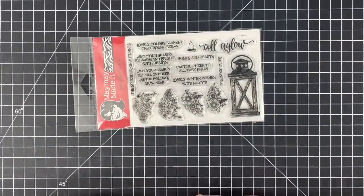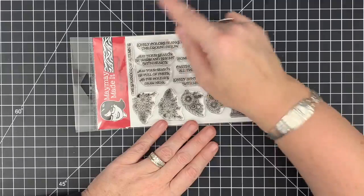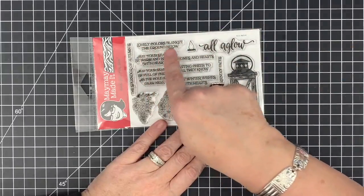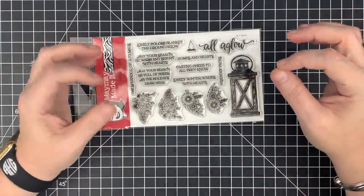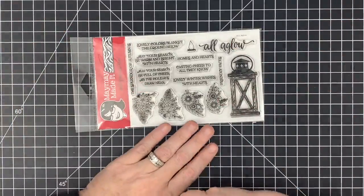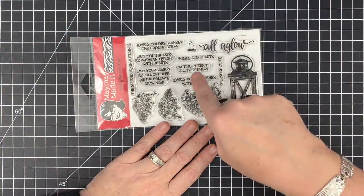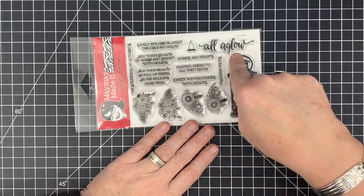Now let's look at the sentiments. I love these sentiments. This one says, the splendor of autumn is, and then all aglow, and then underneath, lovely colors blanket the ground below. A little more poetic on that first one. We wanted to give you something that would fill up the front of the card, because we give you a couple of things for inside the card on this one. Also, check this out. Homes and hearts all aglow, casting cheer to all they know. See how you can use that one on the inside or underneath the front?